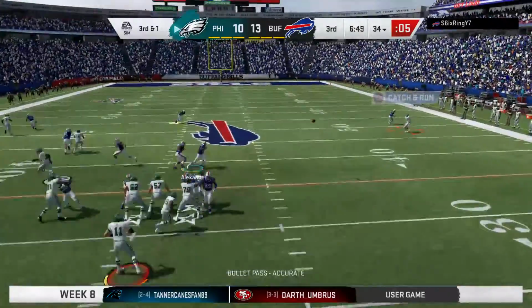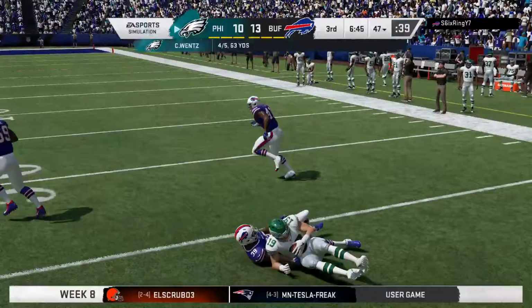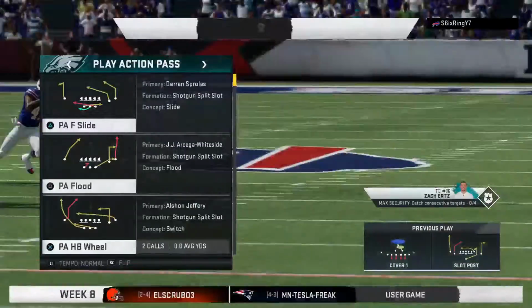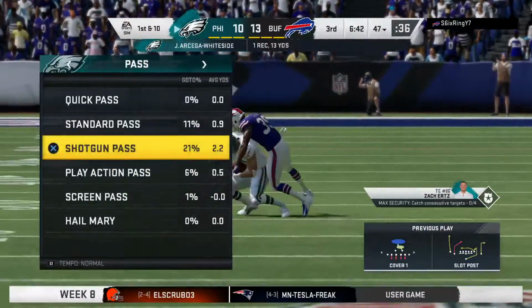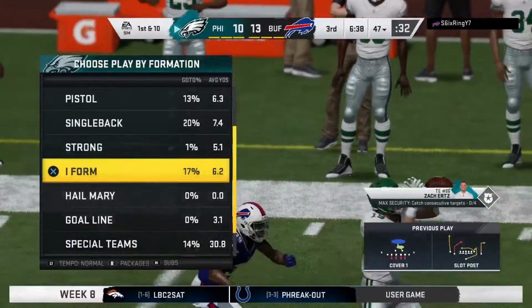5, 9. Wentz going to try and throw on 3rd. There's the first NFL catch for the former Stanford man, J.J. Arcega-Whiteside. The defense surrenders a 13-yard pass play there on 3rd and 1. First down, Philadelphia.